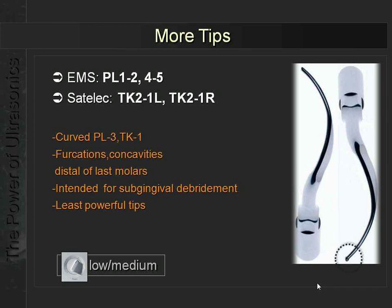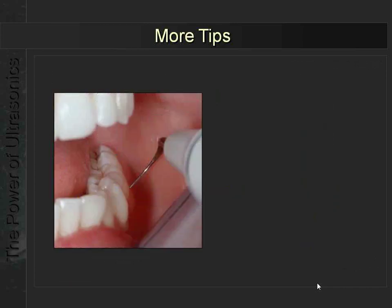With respect to the curved, I prefer for furcation areas these tips from EMS. They have this little ball at the end. I was explaining that if you work with the tip of the instrument, you might do damage to the tooth surface. Because of this little ball, there's less damage being done. So if you get the tip in the furcation, you can use the ball to clean the surface which is there. They're used for furcations, concavities, and they're intended for subgingival debridement, and they have the least power.